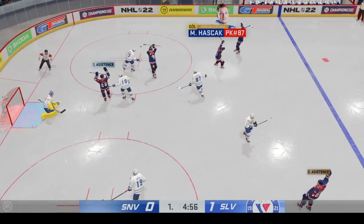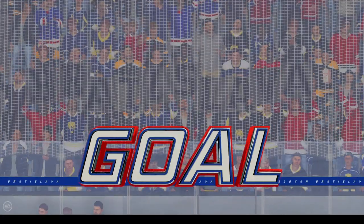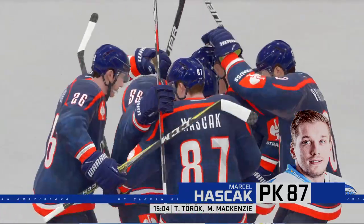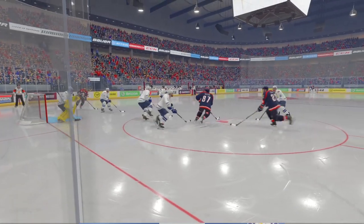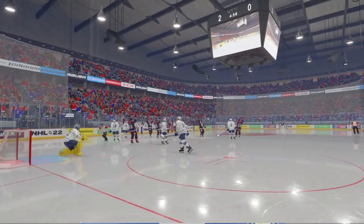He scores! Well, the momentum is clearly switched now, James. Back-to-back goals for them. We're not quick enough. We're not in the right position. In any case, the goalie gets just a little piece of the shot, and it's in the net.